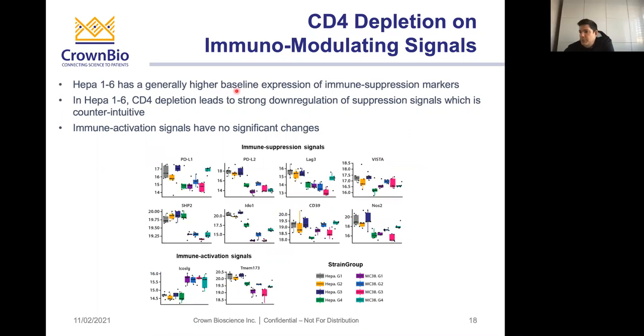Also, we have a look at immunomodulating signals. Looking at, for example, inhibitory signals like PDL1, PDL2, LAG3, VISTA, also IDO1, CD39, and also some activation signals. What we can observe here is that HEPA-1/6 have a higher baseline expression of immunosuppressive markers. We can clearly see that HEPA-1/6 have higher expression of PDL1 compared to MC38, and this is true for all the markers here. Now when we deplete CD4, we decrease those suppression markers in HEPA-1/6, which is a little bit counterintuitive. However, they increase in MC38.